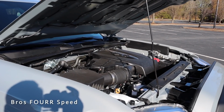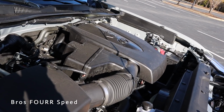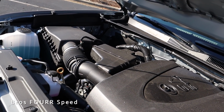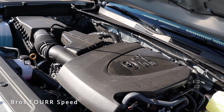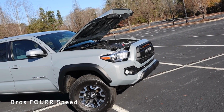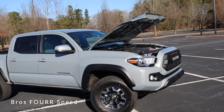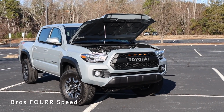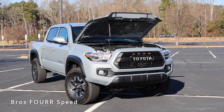Underneath the hood, this features a 3.5 liter 6-cylinder engine that is paired to the 6-speed automatic transmission. The engine pumps out 278 horsepower and 268 pound-feet of torque. And with a curb weight around 4,400 pounds and a fuel capacity at 21.1 gallons, you're looking at 18 miles per gallon in the city and 22 out on the highway.